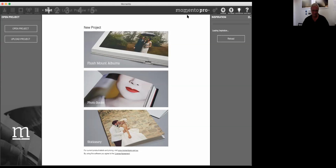There is very little difference between the two software packages that we have. It's all based on the same functionality. We just happen to have a few more product options available to you, because in the Pro service, we have more sizes, more papers, and more binding options. So this is the Momento photo book software.